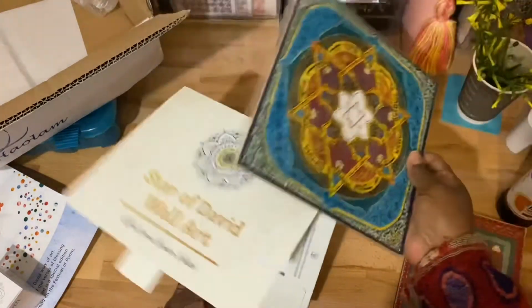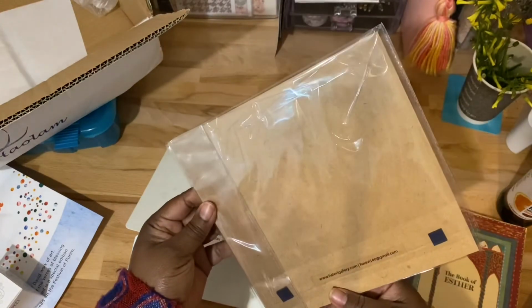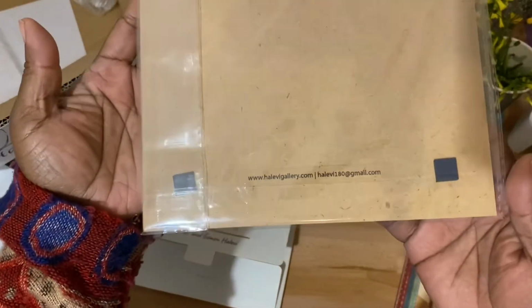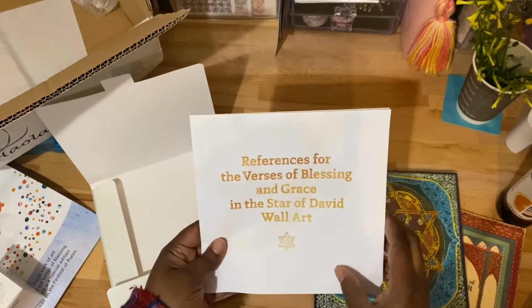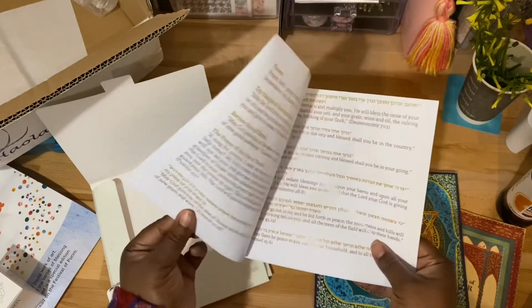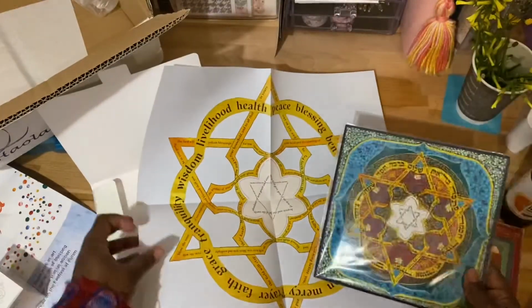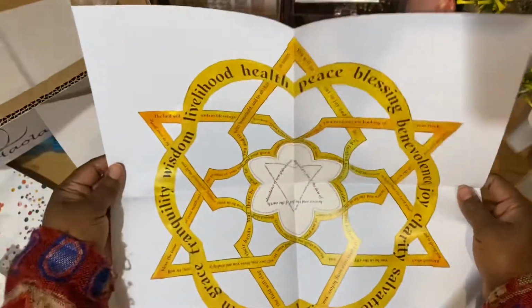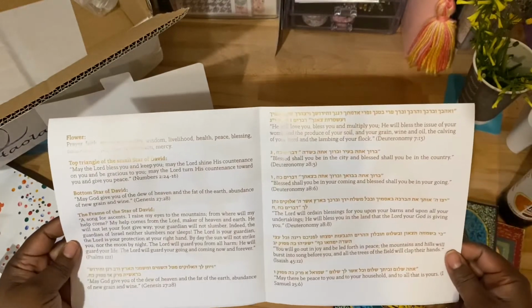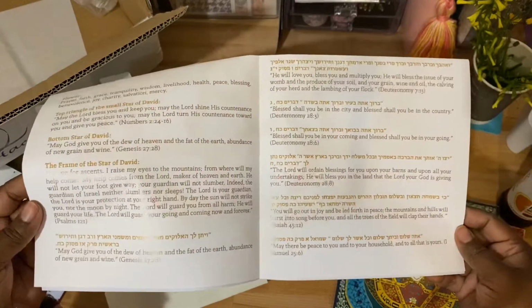Oh, look at that. Beautiful. Here's the information. Gorgeous. And it says references for the verses of blessing and grace in the Star of David wall art. So it actually translates from Hebrew to English. That is really cool. And I like how they have scripture to follow it as well. Deuteronomy, 1 Samuel, Isaiah. That is wonderful.